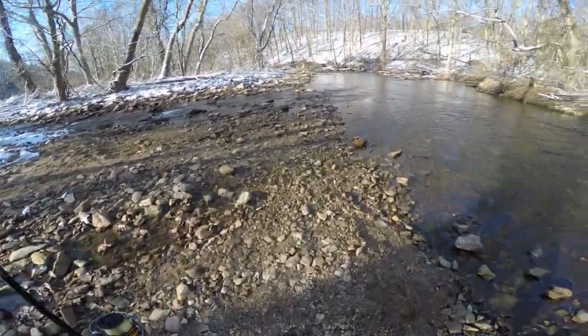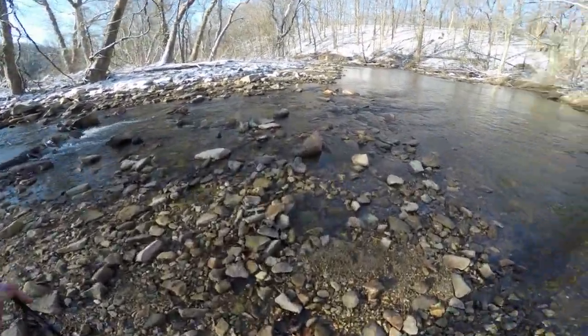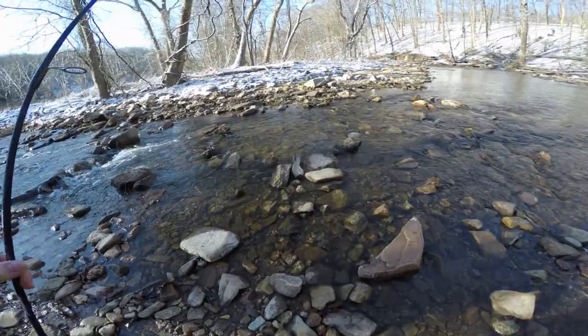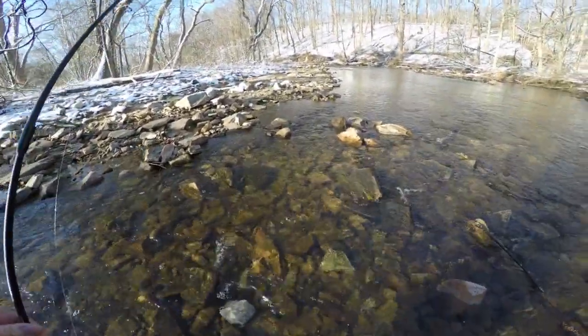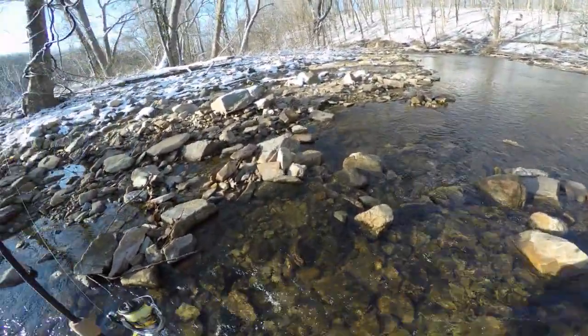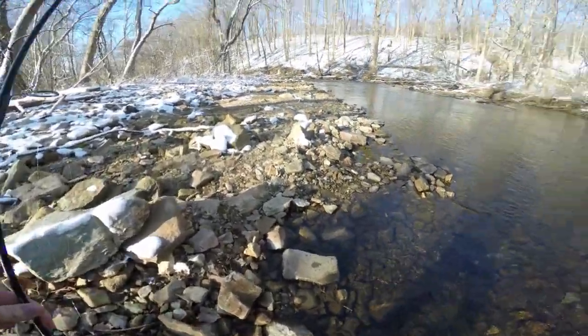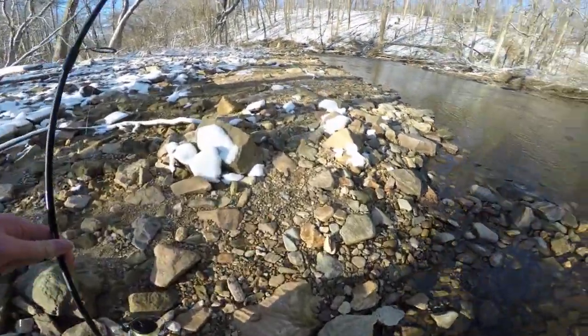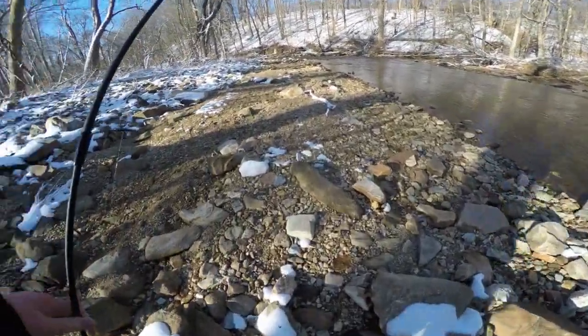Guys, I'm not quite sure what's going on with these fish today. I found one steady school of trout, and that's that. So I'm gonna try move downstream a little bit and try and find another school. I don't know why they're not feeding, but they're not even chasing my lure or anything.